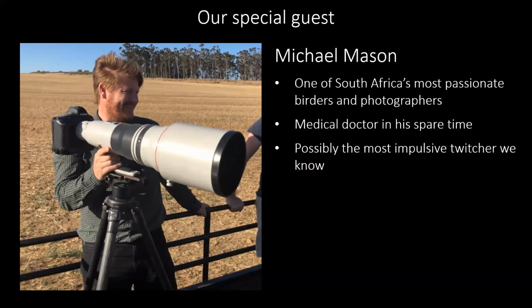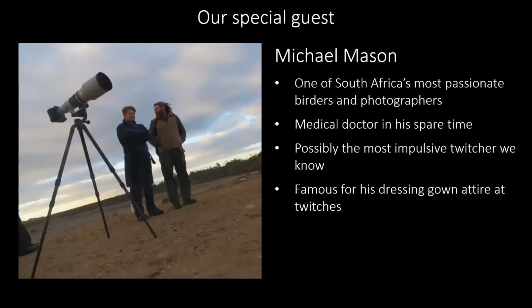And there he is on his tripod and his large lens. And he has this dressing gown attire at twitches. There he is with Keir Lynch, who's also a good friend of ours. And that, if I'm not mistaken, was the Aperture warbler. So before I say anything more about you, Mike, and put you down anymore, maybe you'd like to introduce yourself.